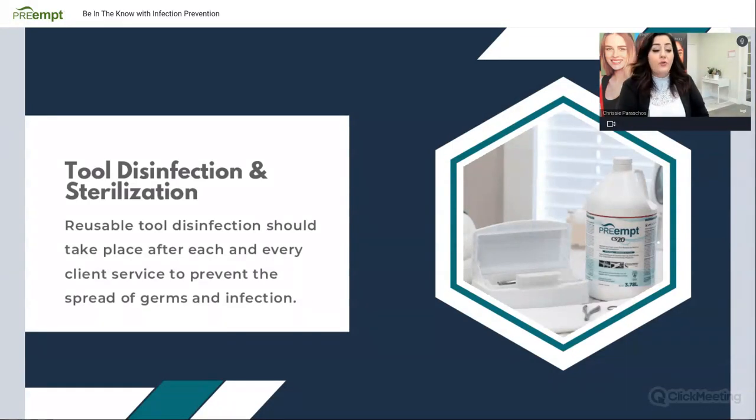Okay, so as we mentioned in this little slide, reusable tool disinfection should take place after each and every client service to prevent the spread of germs and infection. A nice thing is, if you have a lot of customers coming in and you don't have time to disinfect that first set of tools, you should have a second set of tools. So as those other tools are in the CS20, say for 20 minutes, or 5 minutes with the HLD5 for the contact time, you still have a second set of tools that you can get your customers started with.